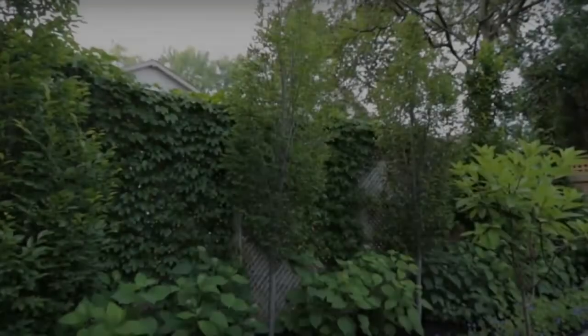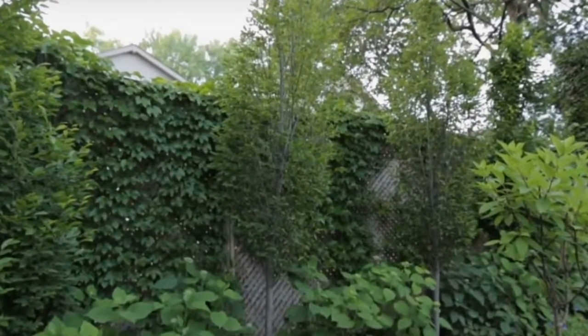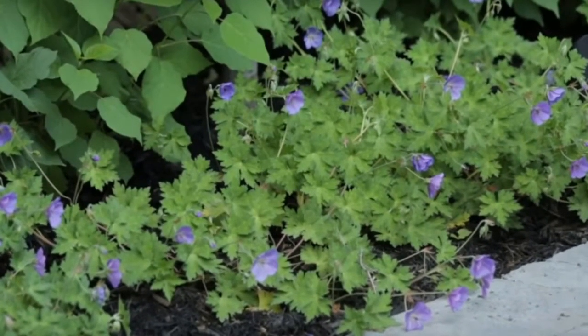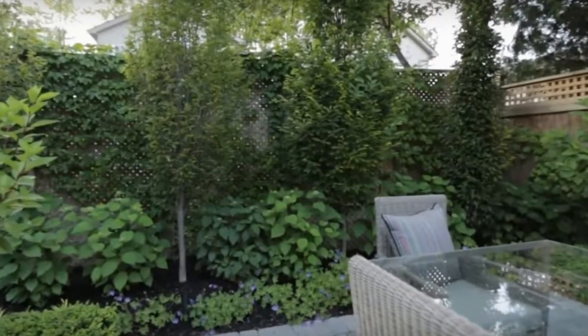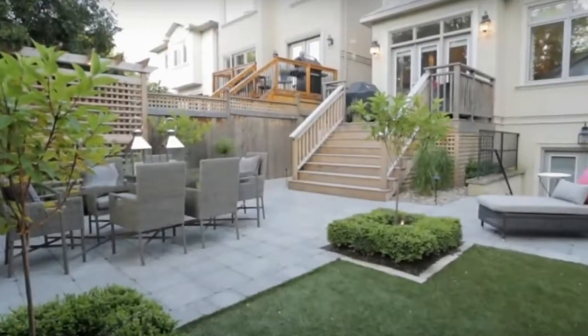We tried to get some height by putting in some large trees along the back for some privacy. They're pyramidal trees called European hornbeams. They're very low maintenance. The second row of plants going in front of them, we put in hydrangea shrubs, and they're very low maintenance. They only go to 4 feet, they flower, you cut them back at the end of the year, and they come back the following season.